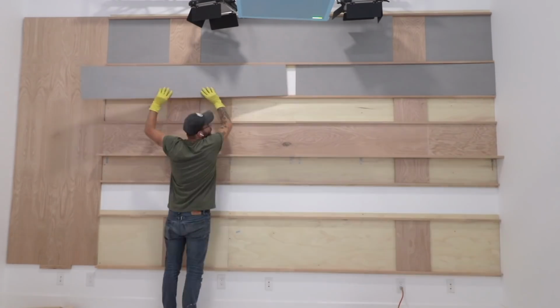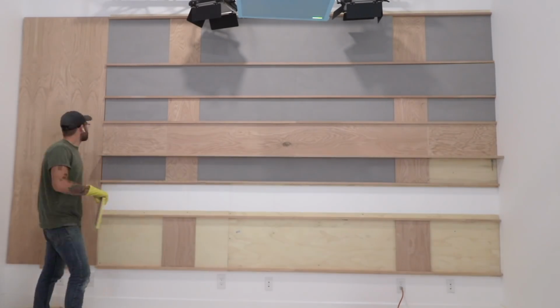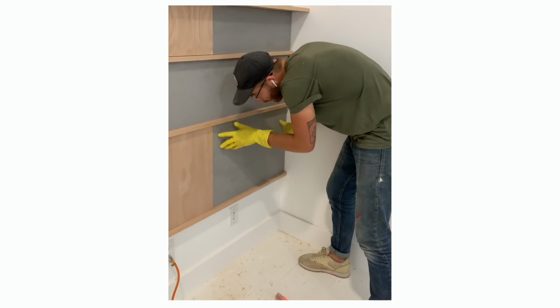This was probably the most rewarding moment of this entire build, getting to see these suede panels finally fit in place on the wall. I could see this whole thing coming together, and I was just so excited to keep making progress on this project.